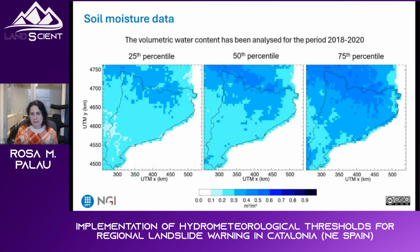Then we analyzed this, and here we see that over time, for a period from 2018 to 2020, we have the percentiles of volumetric water content conditions in Catalonia. On the left, you can see the 25th percentile, and on the right, the 75th percentile. As you can see, the areas that have higher soil moisture are located in the Pyrenees, and they are usually areas where it rains more, and so they are more wet. And towards the southwest, we have areas which are a bit more dry, and therefore have lower water content in the soil.